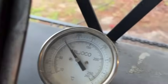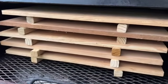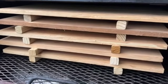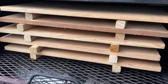Let me show you right here. I don't know if y'all can see that. It's about 180 degrees. And we learned that if you roast wood for 4 hours at 160 degrees or more, then it will kill all the bugs in it. And so that's what we're gonna do. We're gonna kill them bugs.